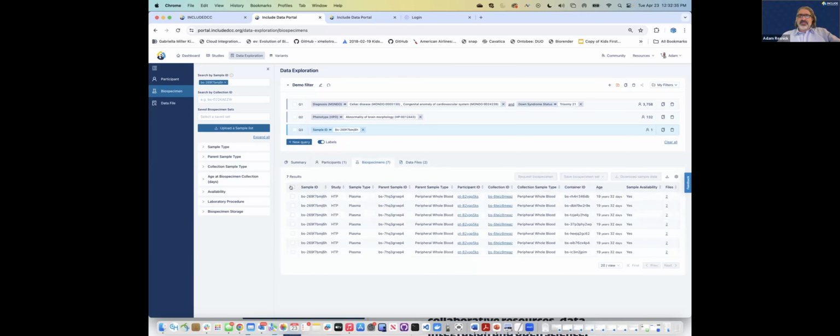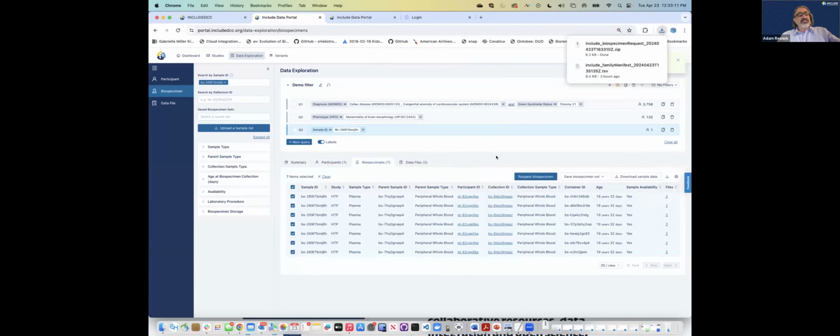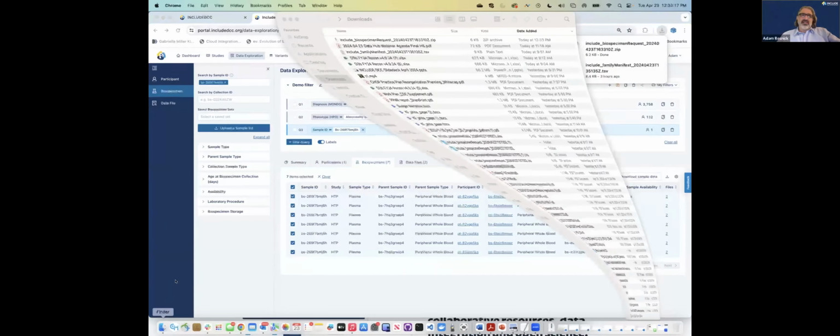But within the biospecimen setting, you can essentially select, for example, the plasma aliquots that are still available, and actually click on request biospecimen for those studies that have a virtual biorepository context. In doing so, you will be able to save it for future use. We recommend that you keep track of this, in part because many biorepositories will refer to this manifest as the source of interacting with the user who is coming to that repository.